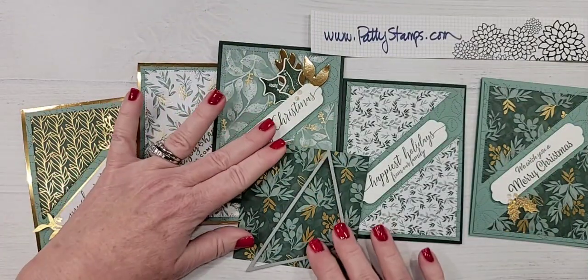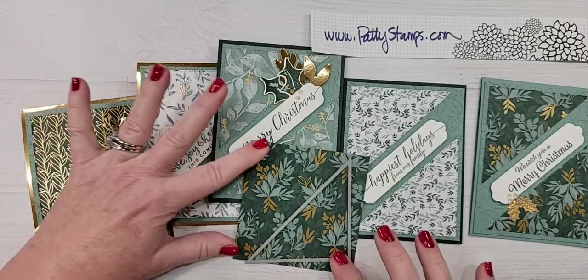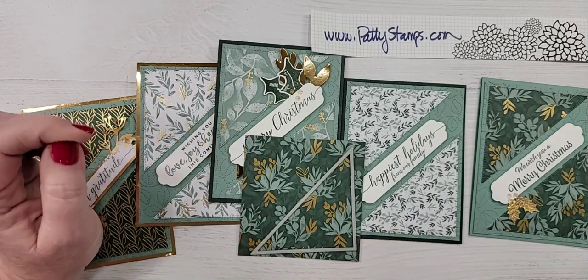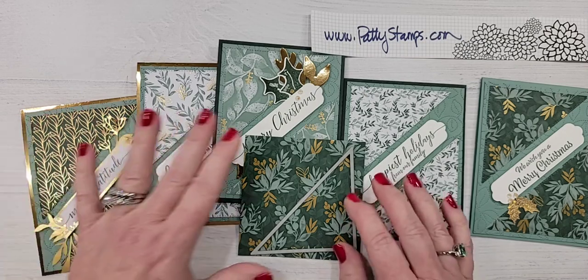So it is available now while supplies last. I should say that because they are not going to put this in the next catalog and they are not going to resupply. So you need to definitely get this quickly if you want this paper.